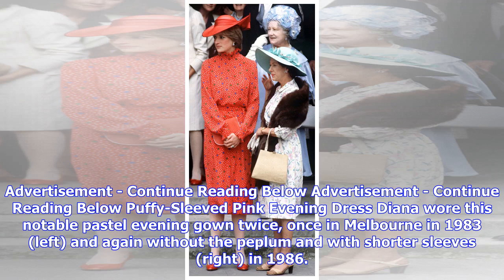Puffy-sleeved pink evening dress. Diana wore this notable pastel evening gown twice, once in Melbourne in 1983, left, and again without the peplum and with shorter sleeves, right, in 1986.